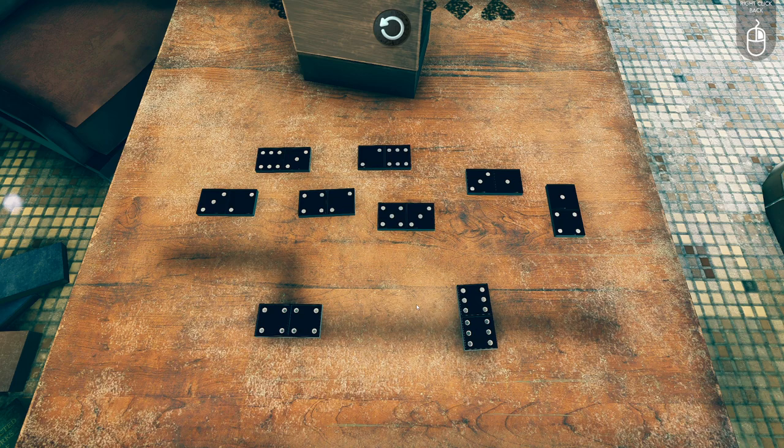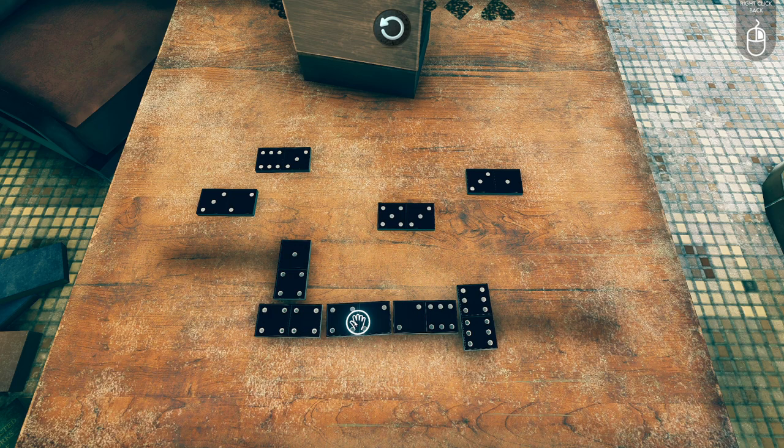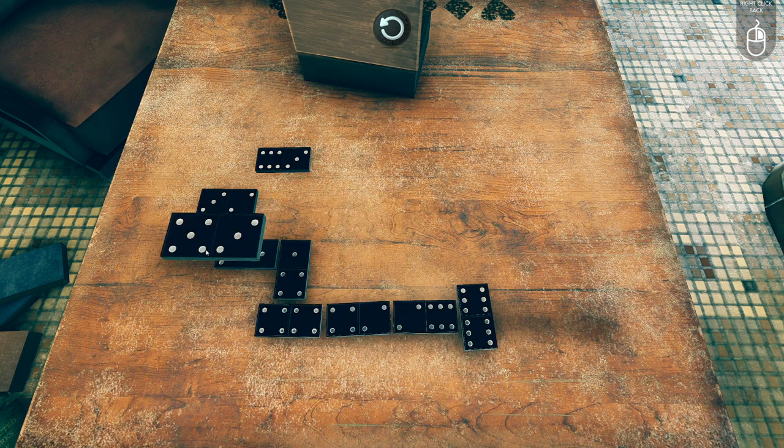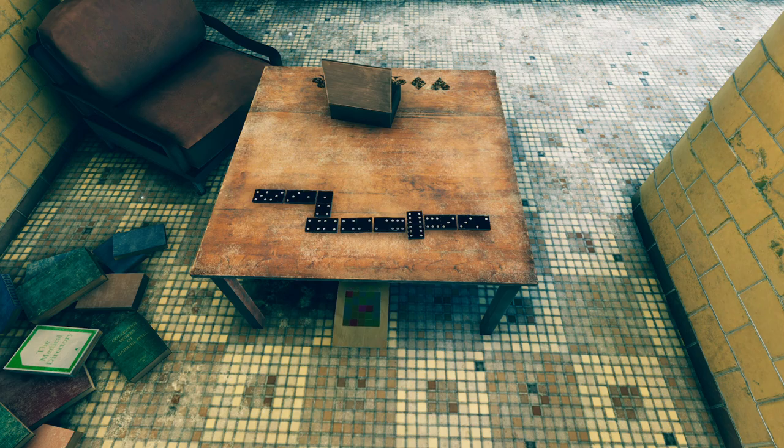What do I do with dominoes? Okay, so I can pull all of those. Can we attach a... Okay, I can't pull this. Okay, I can pull this one. I don't know how to play dominoes. How do you play dominoes? We need a 4 and a 2. Oh, thank goodness.